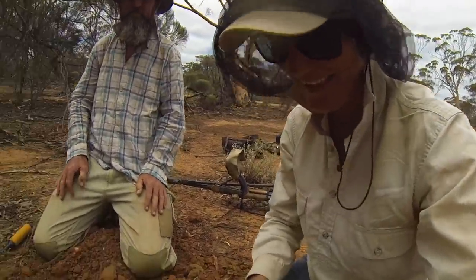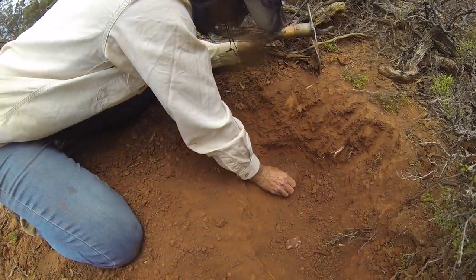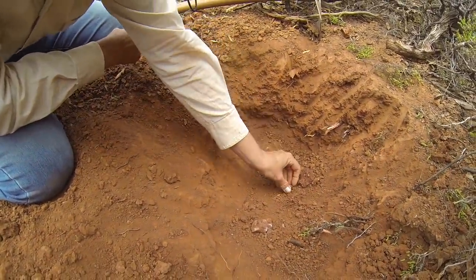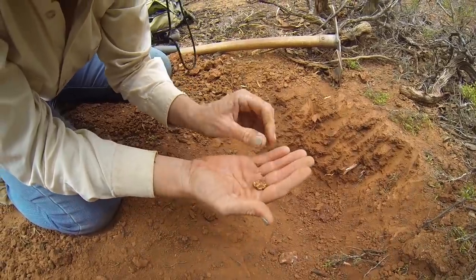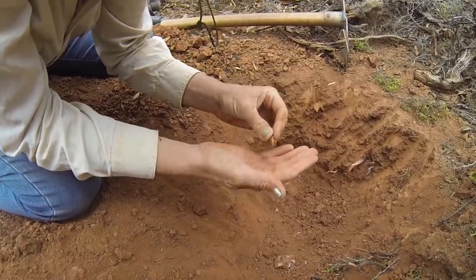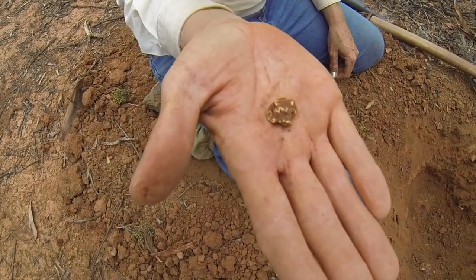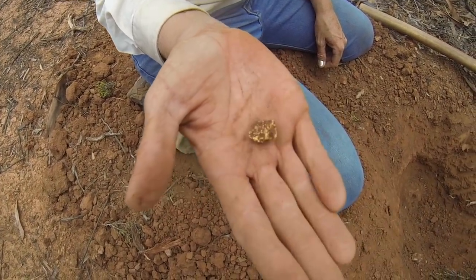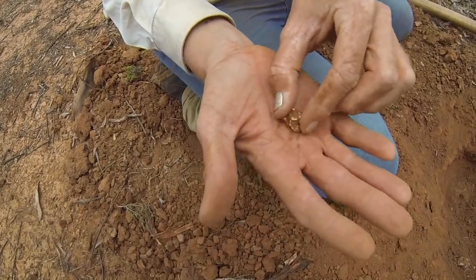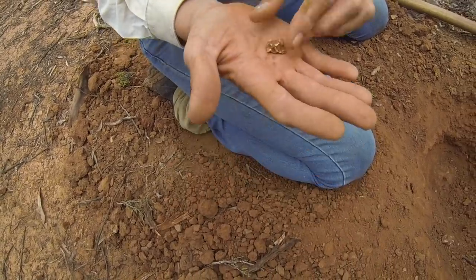Yeah. Okay, keep on digging. Oh, it's coming. It's coming. Oh, good one. Oh, nice piece. That is a chunk. Yeah, that is a nice piece. Good one. Good job. It's been a while to get a nice piece like that. How good. Well, that's, I don't know, eight or nine grams? Good one.